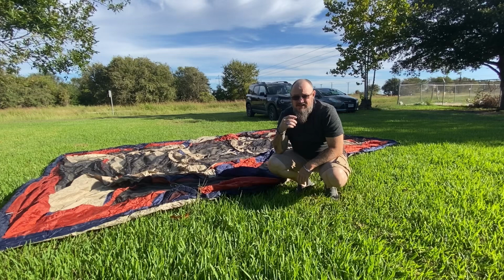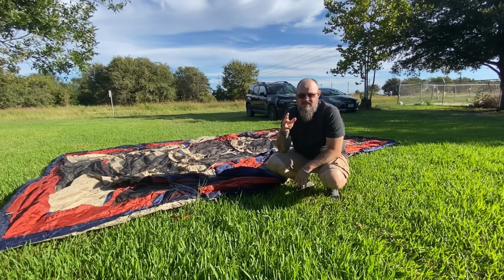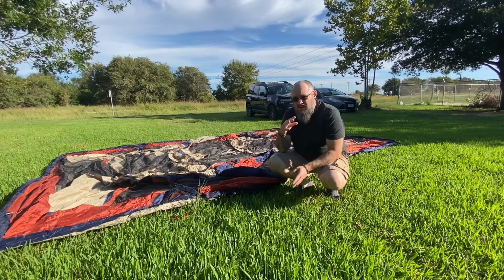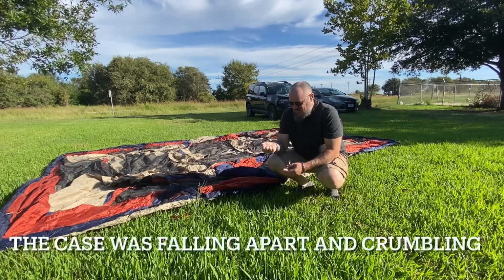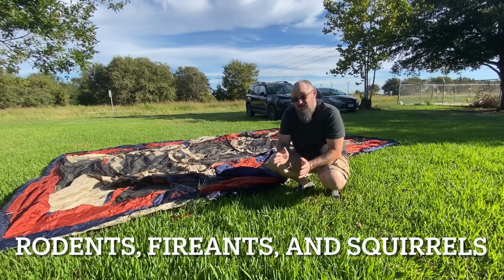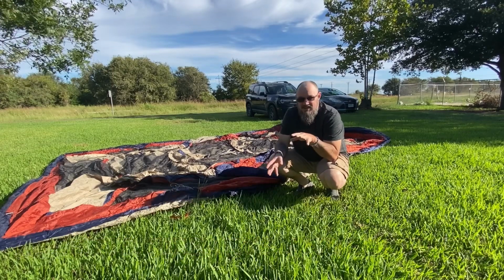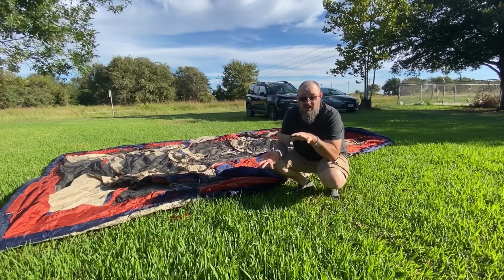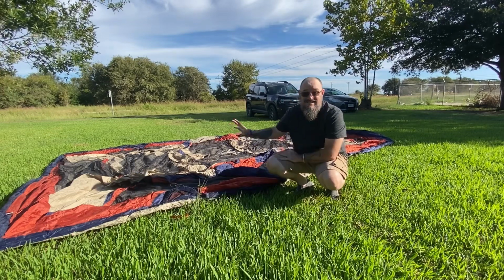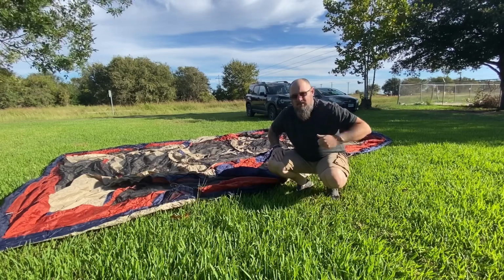I was hoping that with it being stored in the garage, at least it was protected from some of the elements, even though the case that it came in started to dry rot on the outside. I could grab the handle and it just pulled right off. The stitching started giving away, but I was also worried because I live in the country, and during the wintertime sometimes we get rodents that try to infiltrate garages, and I don't see any signs of rodent activity on this. So bingo. Let's get the poles out and check it out.